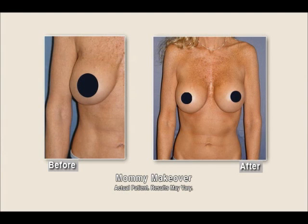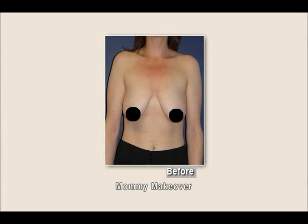The other patient comes in after several pregnancies and after breastfeeding, and she has a lot of drooping to the breast. She's a young lady, so she hasn't lost that much tissue, but she's droopy. And for that, we were able to do a lift procedure. And these are minimal incisions. I mean, you don't really see the incisions, but you go through the nipple area.